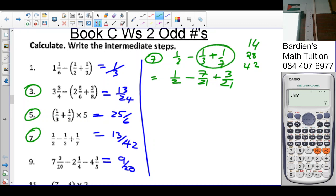So you're finding an LCM here? Yes, sir. Okay. And then I said 1 times 21, and then 2 times 21. So I get 21 over 42, minus 20 over 42. So your times is by 2, and then by 2. That's supposed to be 14 over 42. Plus 6 over 42.